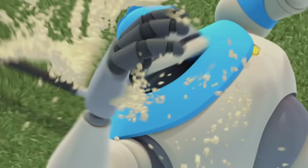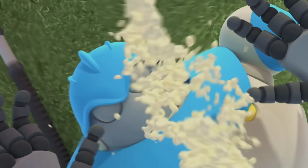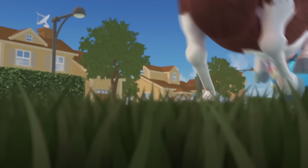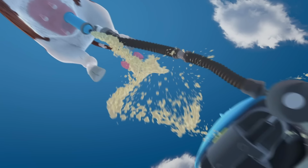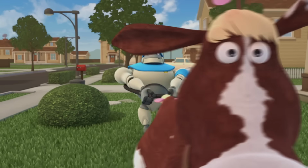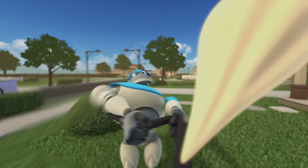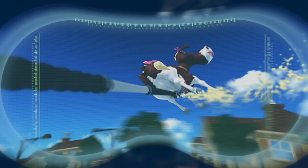Visual system down. Visual system restored. Preparing to release suction pump.